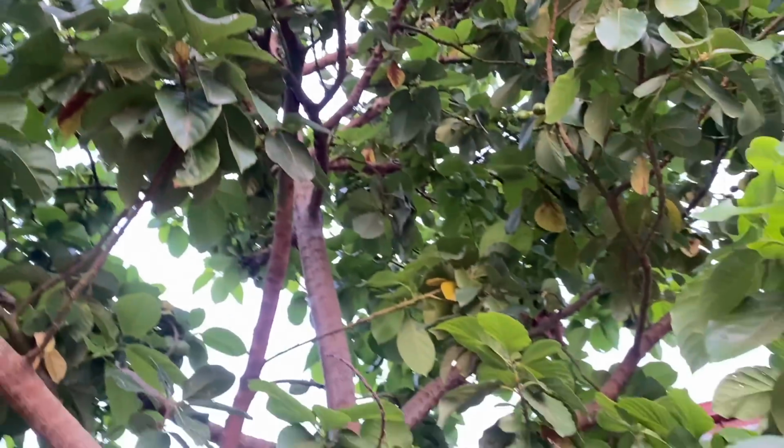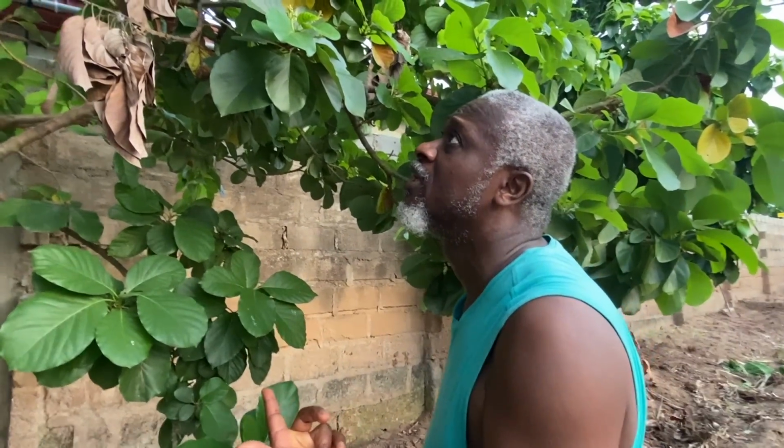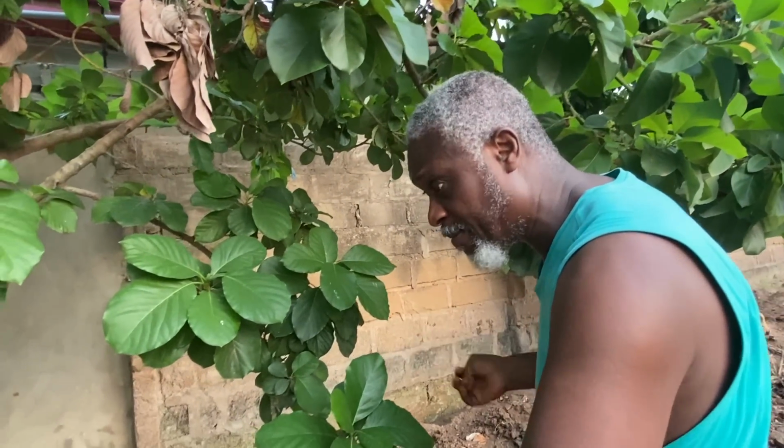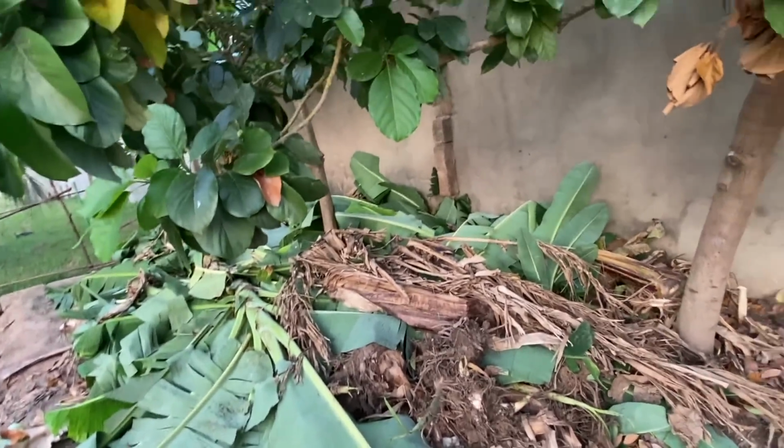Dad, how long ago did you plant this? This tree must have been about 3 years old. Yeah, 3 years old. But it bore. You didn't see it because it was covered by these plants, these trees. But there's big avocado. You cut these all down.